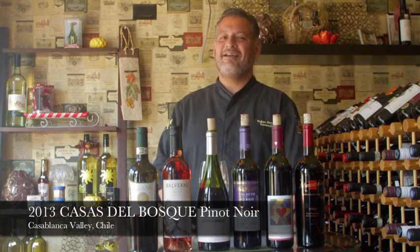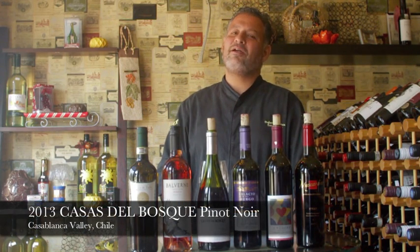And next up we go to Chile. We have got the Casas del Bosque. This is a 2013 Pinot Noir, which comes out of Casablanca Valley. 6 months on French oak, of second year French oak. Spicy notes. I was sharing with Christine a little bit earlier today that Chile is really coming around on some of these other grapes other than Carmenere, which is what they've been known for. And I really do like this Pinot Noir. I think that it's a good quality Pinot Noir that'll go with some great foods for the summertime.